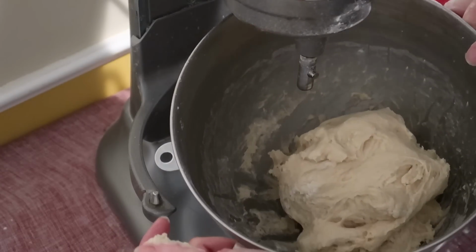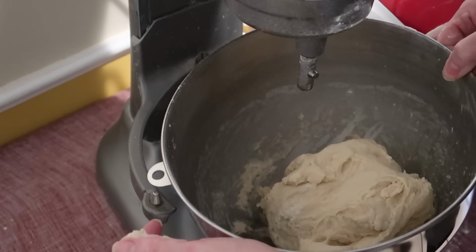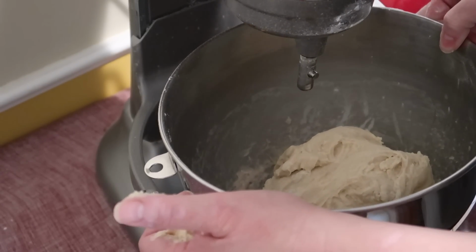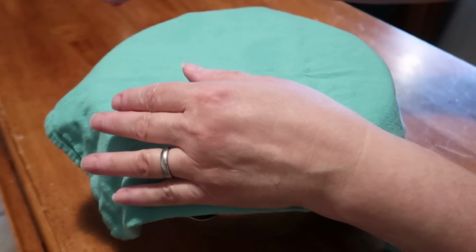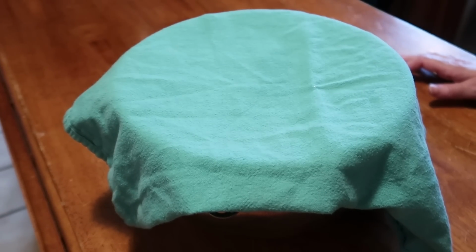Just like this. I am going to cover this and let it rise now for an hour to 2 hours, depending on how long it takes, because I have my heat off and it's a very breezy day today. I'm just covering it, and I did fold my towel in half to cover it, just because it's a little chillier today. And that's it.